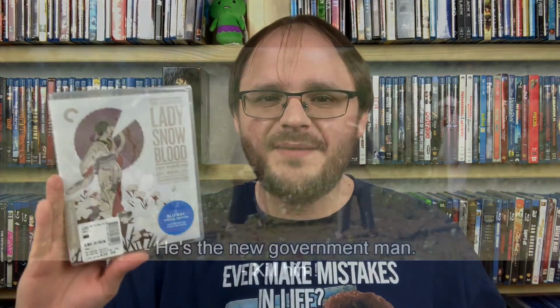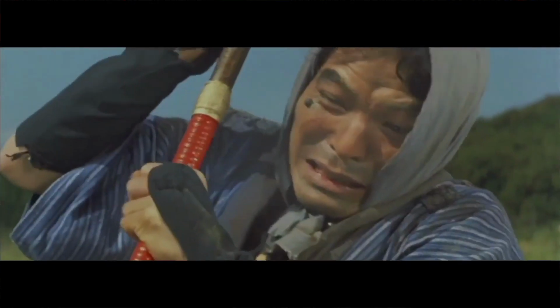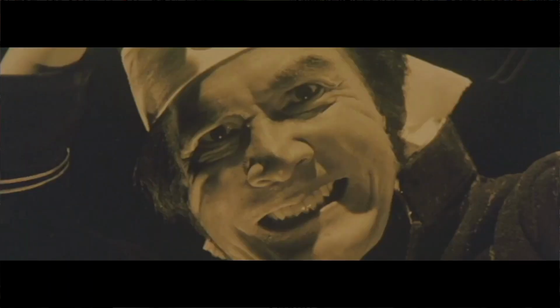So the reason I wanted to get these films is because these are huge inspirations for Quentin Tarantino's Kill Bill movies, which I absolutely love. Quentin Tarantino is one of my favorite directors, and Kill Bill is probably one of my favorite in his filmography. I love those films, so I want to see the inspiration, and I've heard excellent things about these.